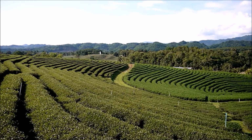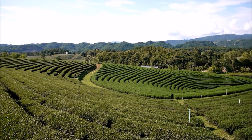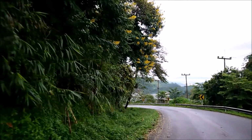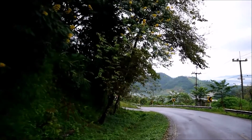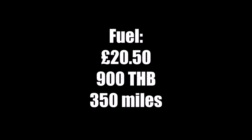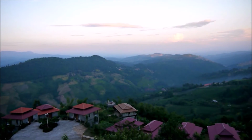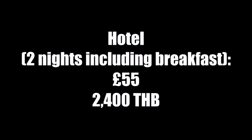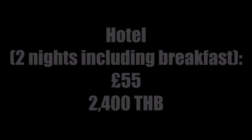For example, we took a weekend away in October and we rented a car and drove up to Mae Salong, which is in the mountains. Yes, we hired a car for £32.50 or 1,424 Thai baht. And on our trip, we drove about 350 miles in total. And we spent £20.50 on fuel, which is about 900 Thai baht. Our hotel cost 2,400 baht for 2 nights, which included breakfast, so that's £55 altogether.